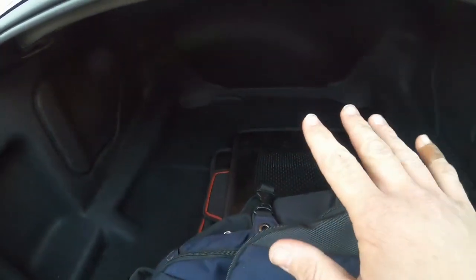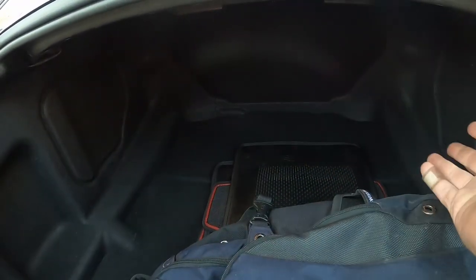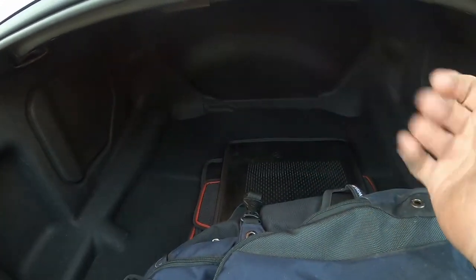Now that's a decently sized trunk. You can get a decent amount of stuff in here. You can probably get luggage for two, maybe three people. You can go grocery shopping, not a problem, but it's not insanely huge. Of course, it's also not the tiniest thing in the world.